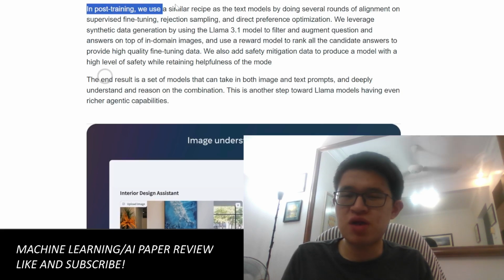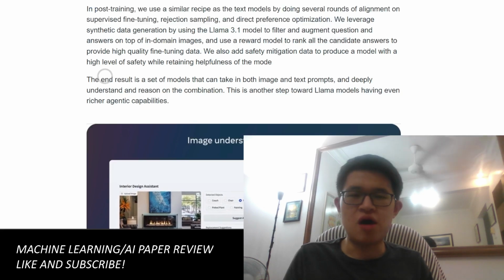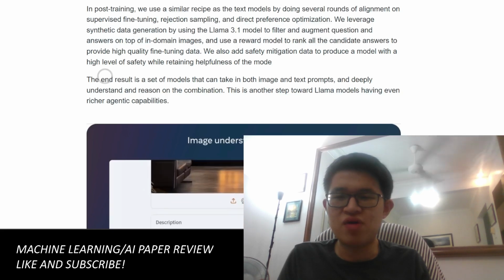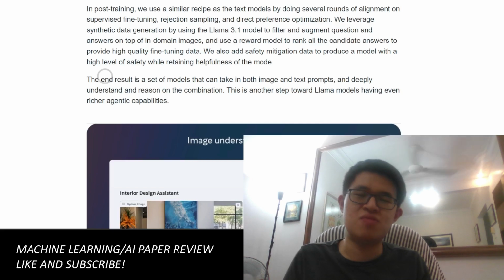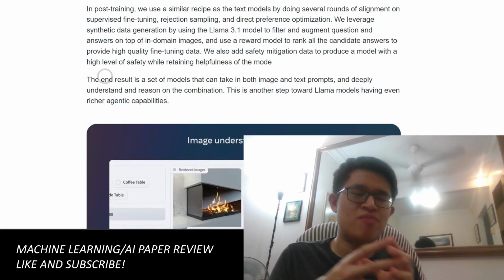So, okay, in post training, they use a similar recipe as the text models by using several rounds of alignment on supervised fine tuning, SFT, rejection sampling, and DPO, direct preference optimization, which is an RL algorithm, right? And they use synthetic data generation to filter and augment question and answers on top of in-domain images, and use a reward model to rank all the candidate answers to provide high quality fine-tuning data. Okay, so imagine what OpenAI o1 model did, right? But scale it back down a bit, right?